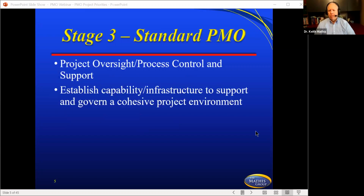Stage 3 would be what we would call the standard PMO. They're providing oversight, process control, and support. And so they know what kind of processes are being used. They might not be mandating that every process is used in every project, but they understand why you're not doing this particular process in your project. They establish capability, infrastructure to support and govern a cohesive project environment.